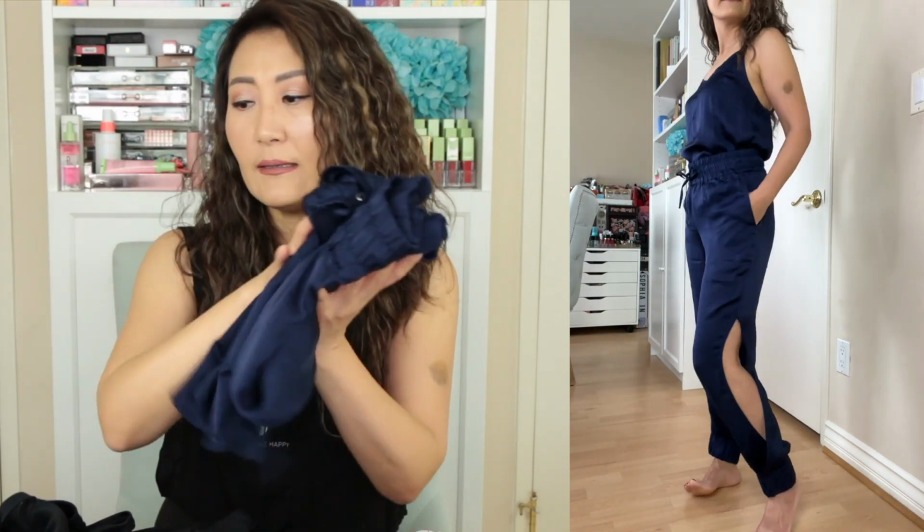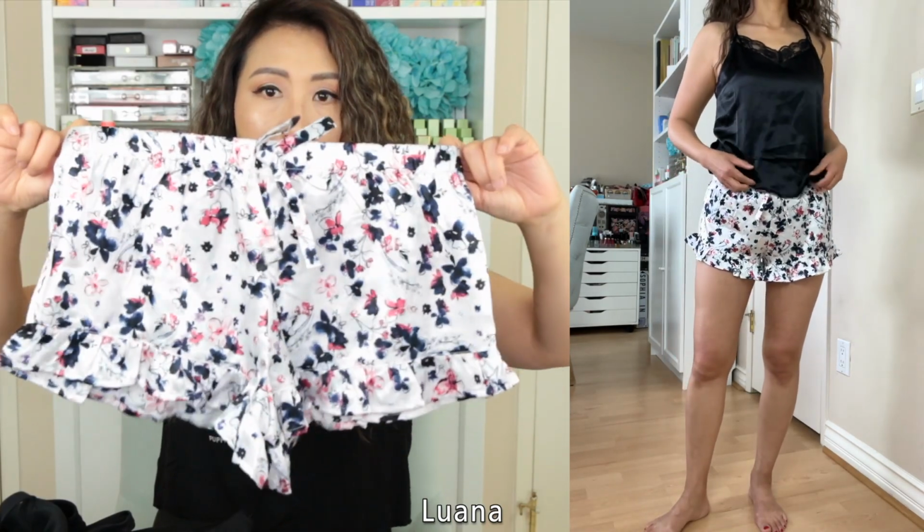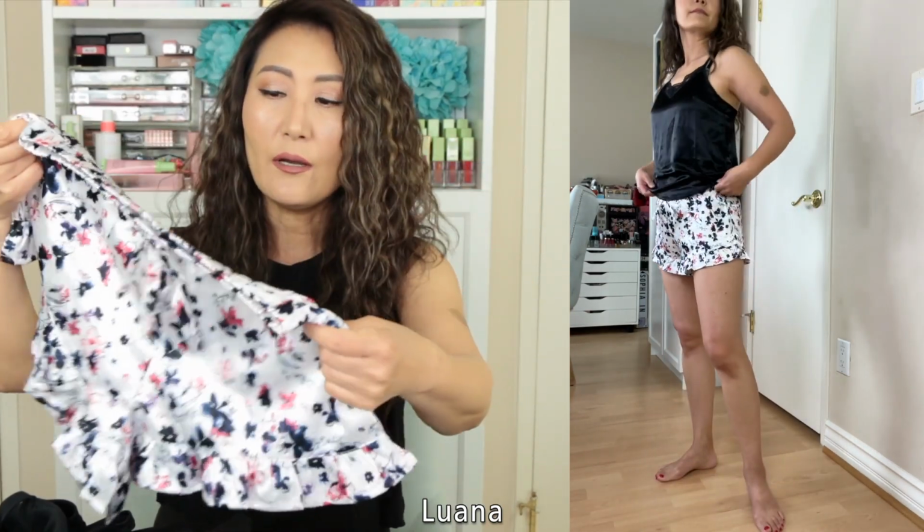It's going to make me cool during the hot season, so I think this is a really good buy two and get one free. So the third one is free. My older daughter Ashley chose this. This is a pants. It's a summer PJ.